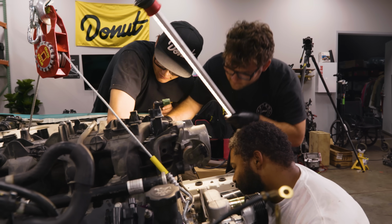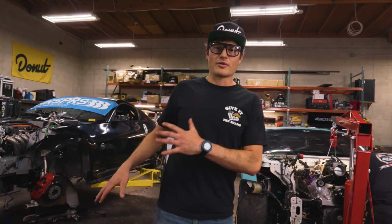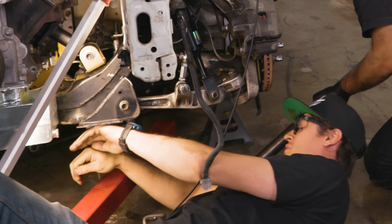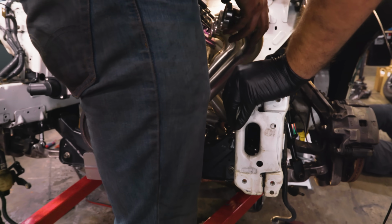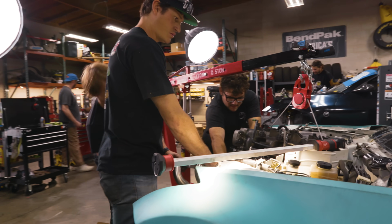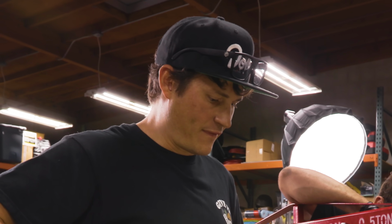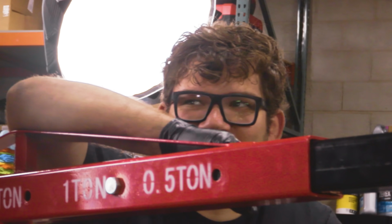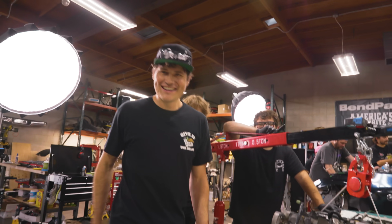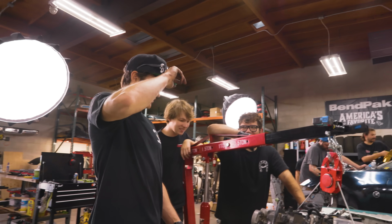So tight, dude. High Team having the same problem we're having to try to fit the driver's side header. Oh. No, that doesn't want to go. Now you hit the firewall. For f**k's sake. You know what I'm going to say. I know what you're going to say. Pull the motor out. That's right. We had to pull the motor back out.